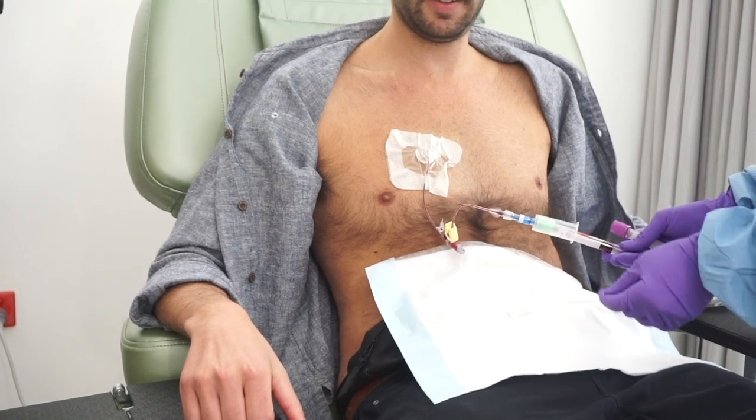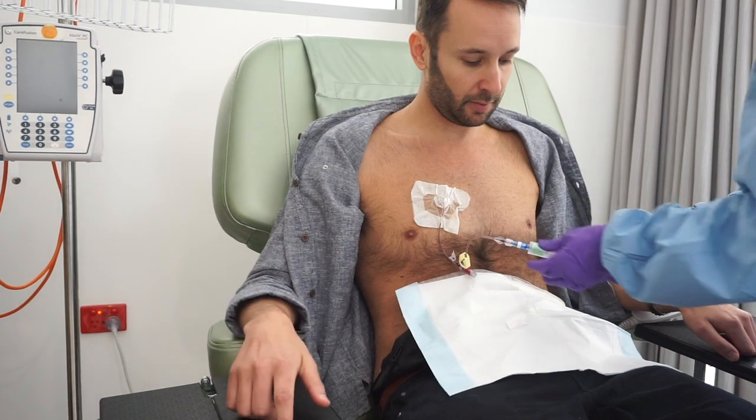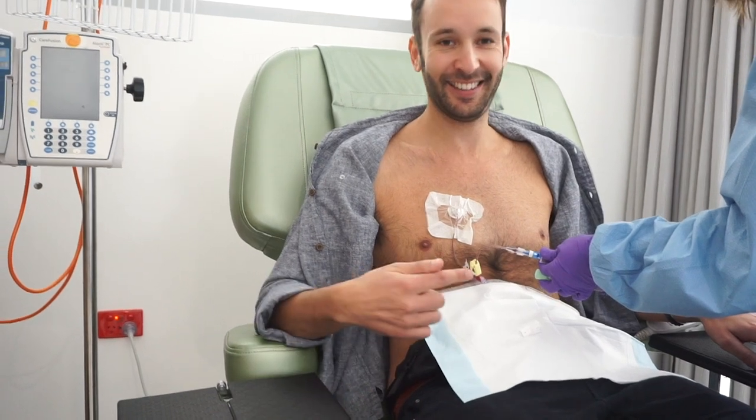This is me giving blood. This is how I give blood. Instead of getting a needle, it just comes straight out of the cap into these tubes, and I don't feel a thing. It's amazing. It's really amazing. Kind of freaky.